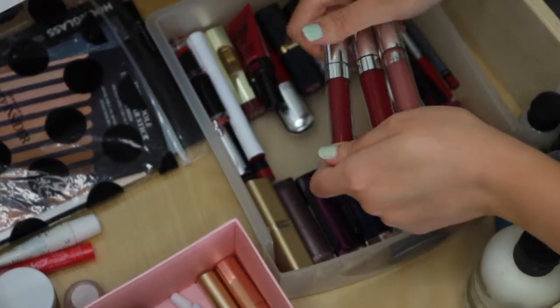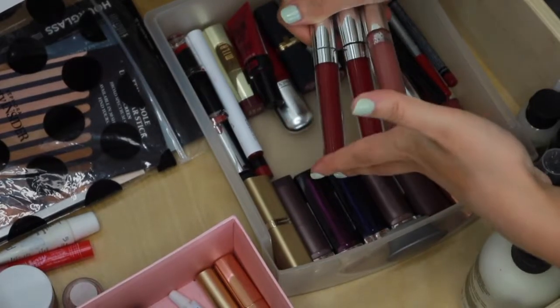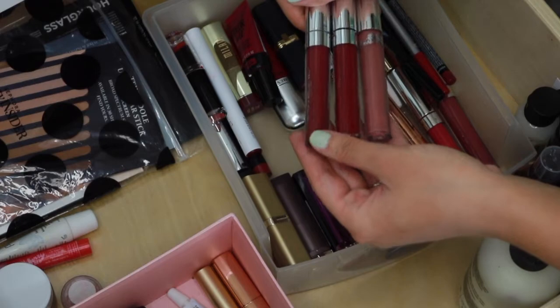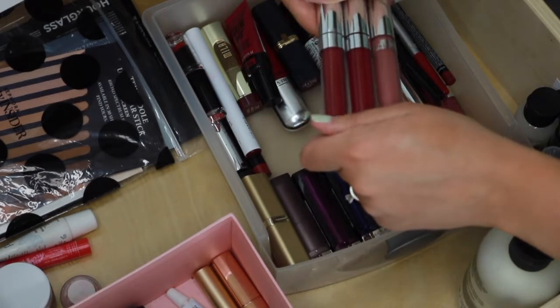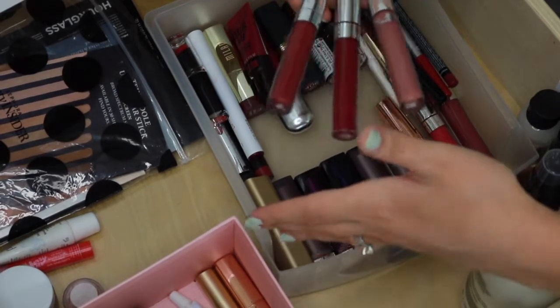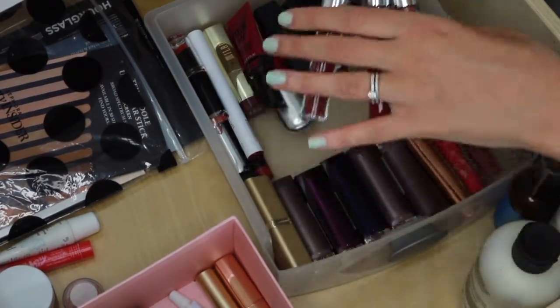My ColourPop Ultra Matte Lips, I talked about these, how I just don't like them anymore. I feel like they're too crepey and cakey and they crumble off my lips, and I feel bad because I love ColourPop and all of their other lip formulas, but I just don't love their Ultra Matte lips. I'm going to be getting rid of all 3 of these.